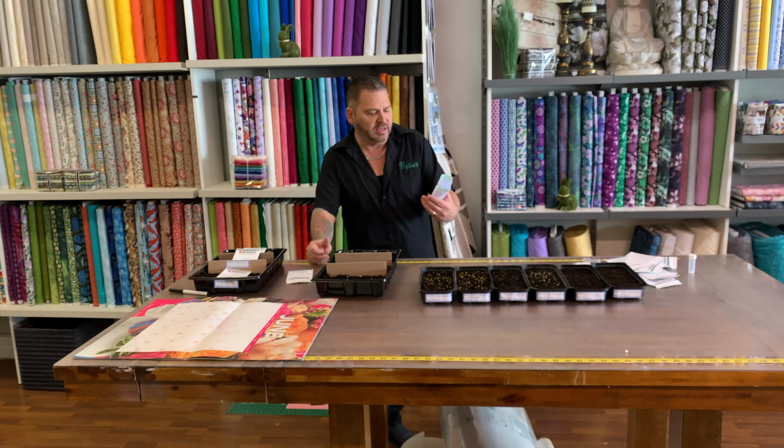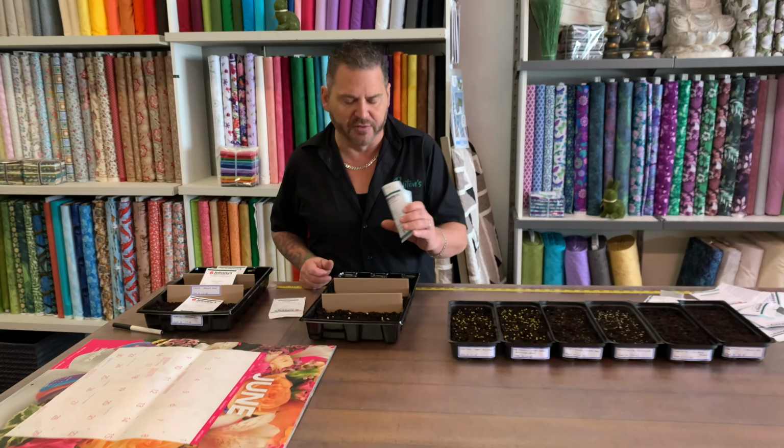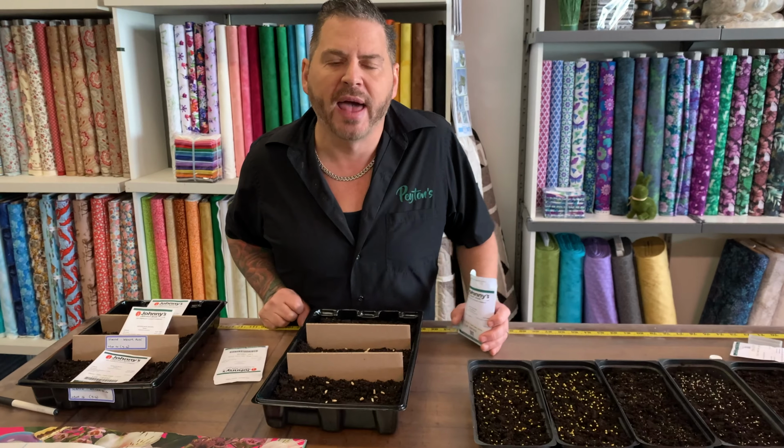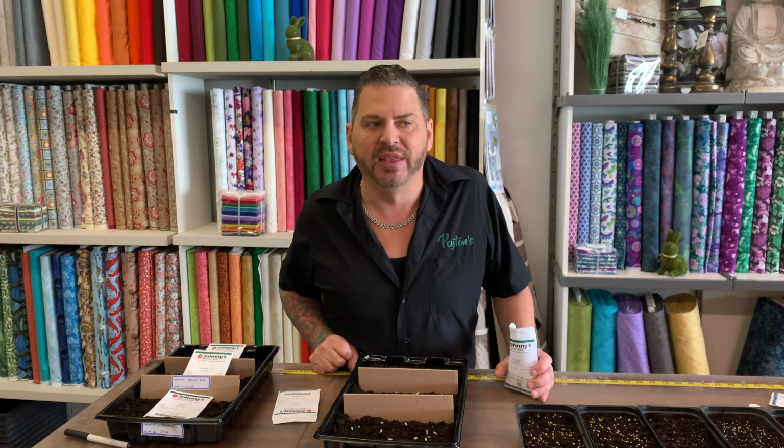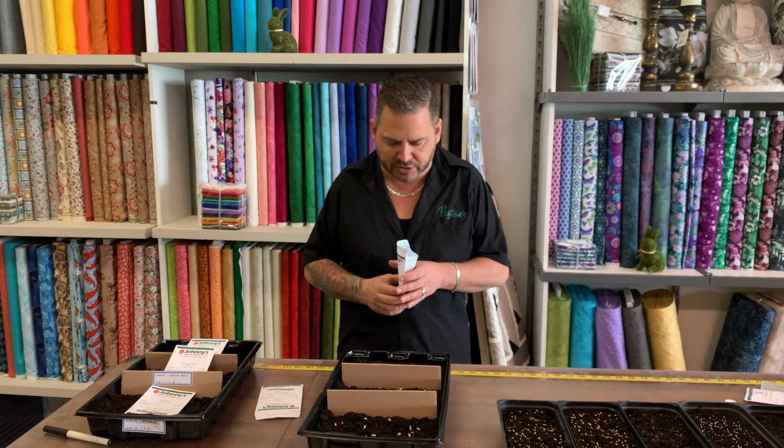Okay, this is Strawflower. Strawflower did fantastic for us last year. We had about a 20-foot bed. So this year we're going to have a full 50 by 5 foot bed. So 5 feet wide, 50 feet long, full of Strawflower.